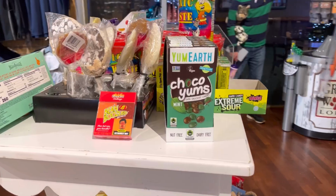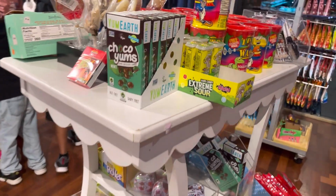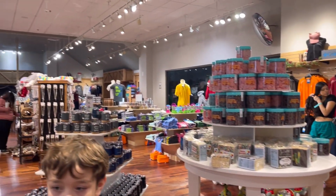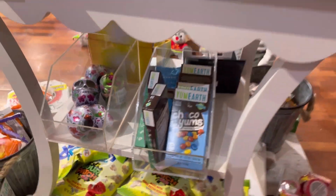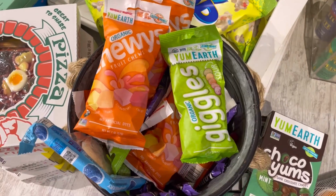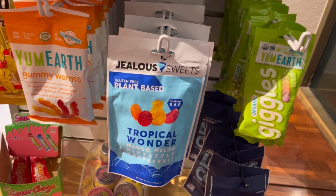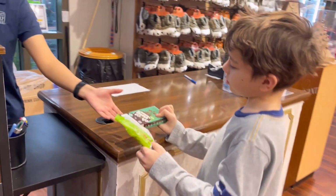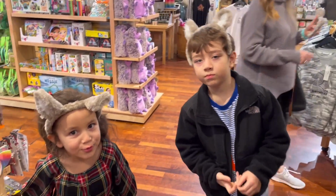A little tip about the Great Wolf Lodge gift shop is that the candy options in the back have some great candy with natural food coloring and no dairy. And Nora was buttering me up to buy them all. They also have cute t-shirts and wolf ear headbands here. They have Choco Yums. Can we have those? Here they have Yum for fruit snacks. Those are cool. Sour giggles? Yeah, look, it literally said Amazing Sour. And at the checkout, if you howl, you get a free pair of basic wolf ears for your crew. Check out this wolf pack.